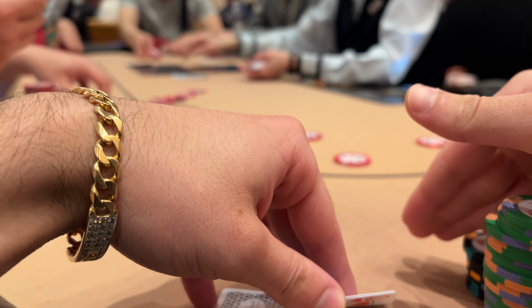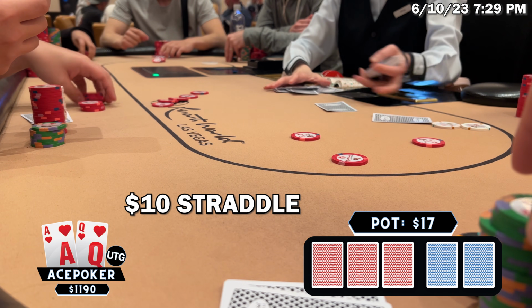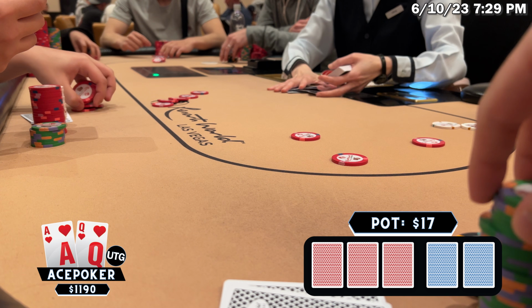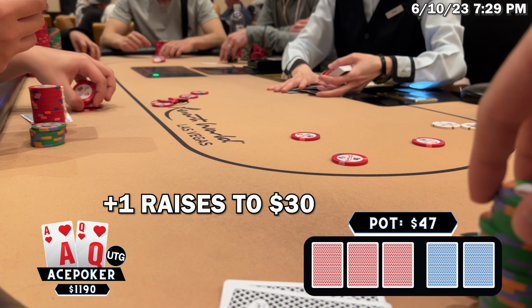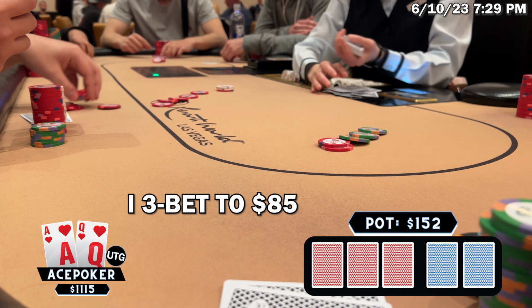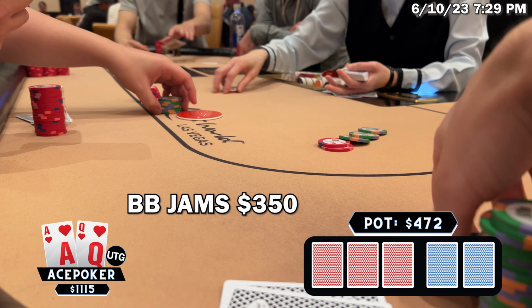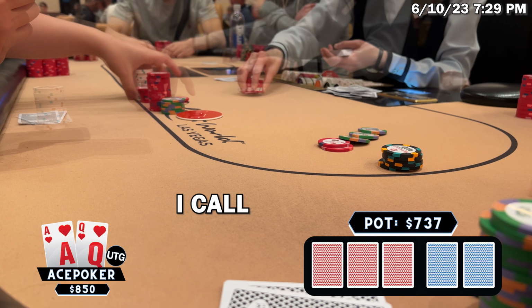Poker just seems to come easy for us today, actually, as we look down at ace queen of hearts in the $10 straddle. Again, we were playing basically 2-5-10, basically 5-10 with the straddle. Straddle's always on, just getting premiums in the straddle. Easy game, right? The first player after the straddle opens it up to 30, so we put in that 3-bet again to 85. And the same guy that did it with the pocket 3s, again, he just jams about $350, and he shows pocket 8s.